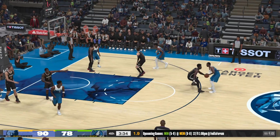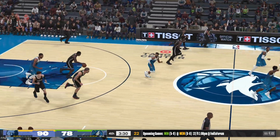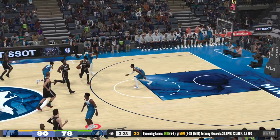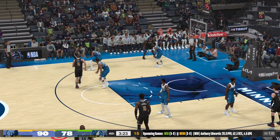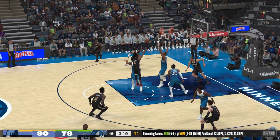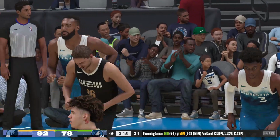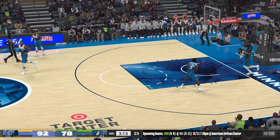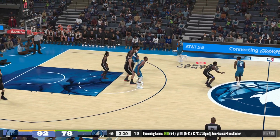Randle with it. From deep. Ooh, and once again off the mark by Minnesota. And you have to think that they're leading this game because of how they've controlled the boards tonight. Outside Morant. From 12 feet. Gasol. Oh, he hangs in there and cashes in on the second chance points. He really gets in perfect position for the follow. Just a terrific read.